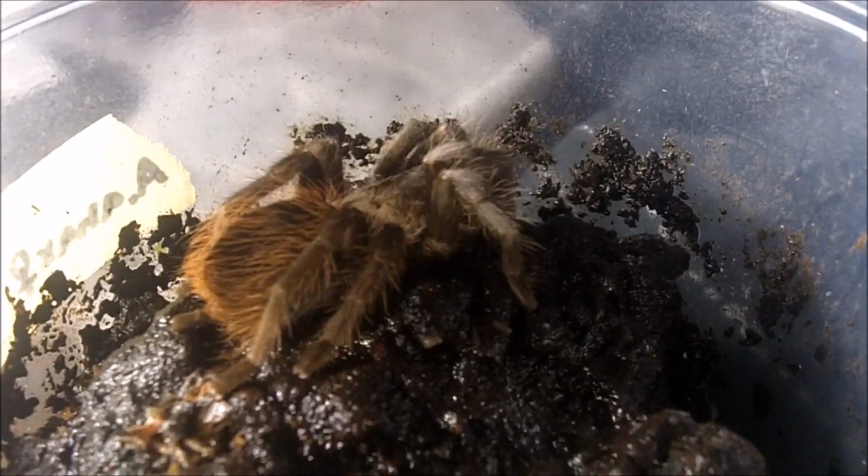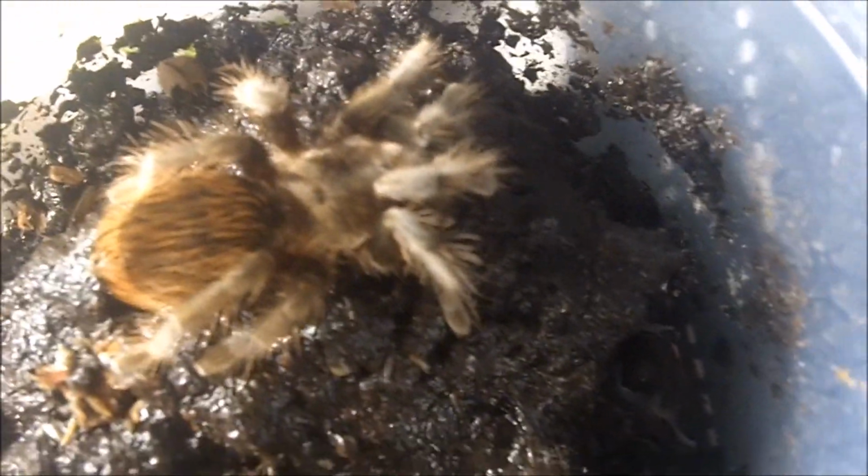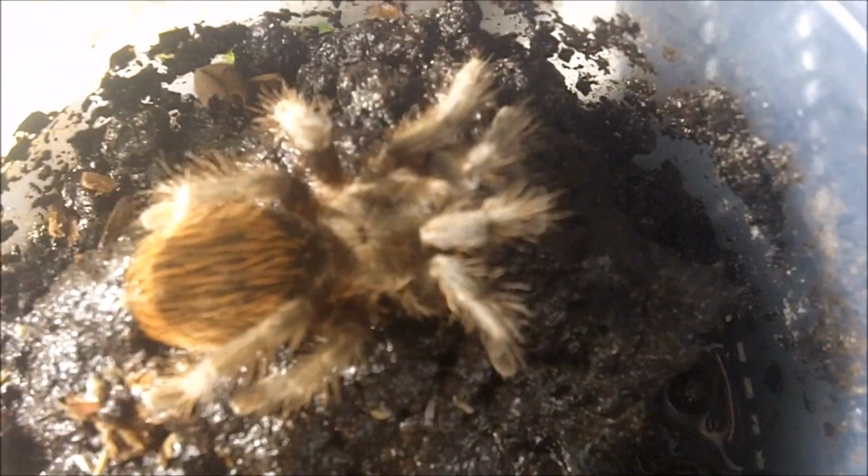I don't really see much hair kicking. Definitely not as defensive as that vorhiesi. Yeah, it kind of looks like a Brachypelma, but I'm going to wait to see for the molt. Maybe that will tell me. Alright, so that's all the Aphonopelma that I have.